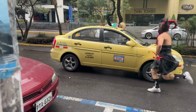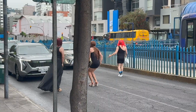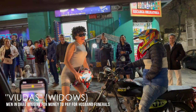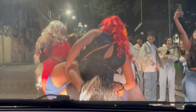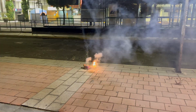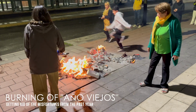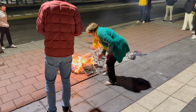Another unique experience in Ecuador is to celebrate New Year's Eve. There is a ritual called viudas, or widows. It's essentially men dressed in drag, dancing on the street asking for money, and it's completely normal. Something that people do at midnight besides eating the 12 grapes, they also burn año viejos, which are dolls that represent the bad juju from the previous year.